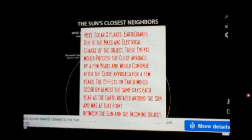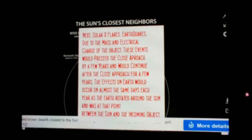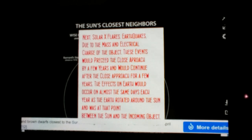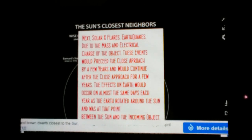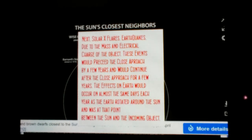of the object. These events would precede the close approach by a few years and continue after the close approach for a few years. The effects on Earth would occur on almost the same days each year as the Earth rotated around the Sun and was at the point between the Sun and the incoming object. It would probably change about a month in 2 or 3 years, depending on the angle of the incoming object. Once it went around the Sun, it would decrease. Once it started coming around the Sun, back to the Earth's side, these events would increase.